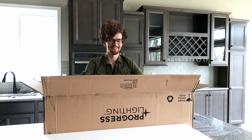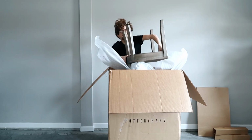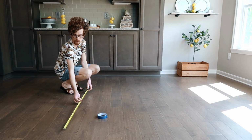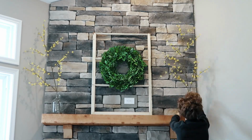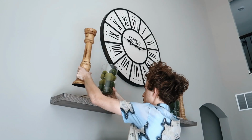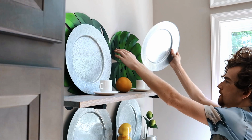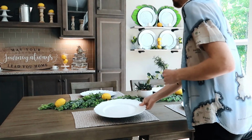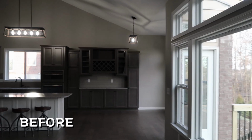It won't come out. Oh. Ta-da! This house has to be perfect. I will stop at nothing to make sure that it is. It's like they just want me to wave a magic wand. Well, I guess I can do that.